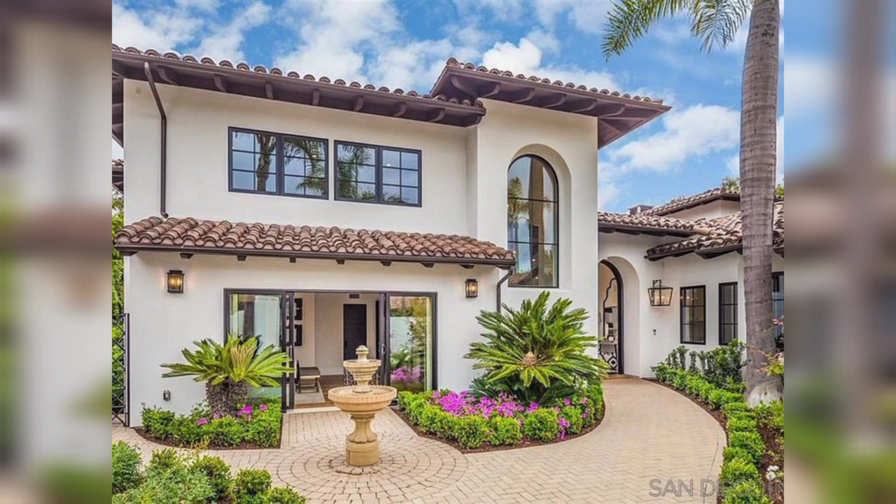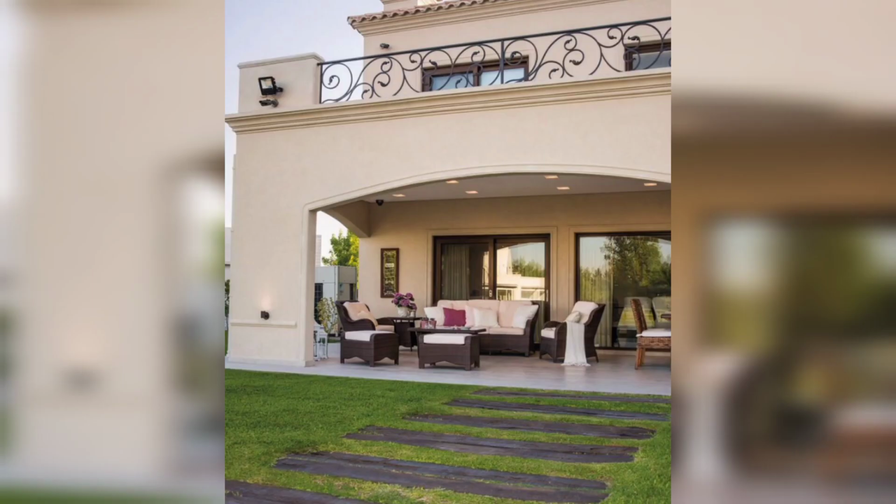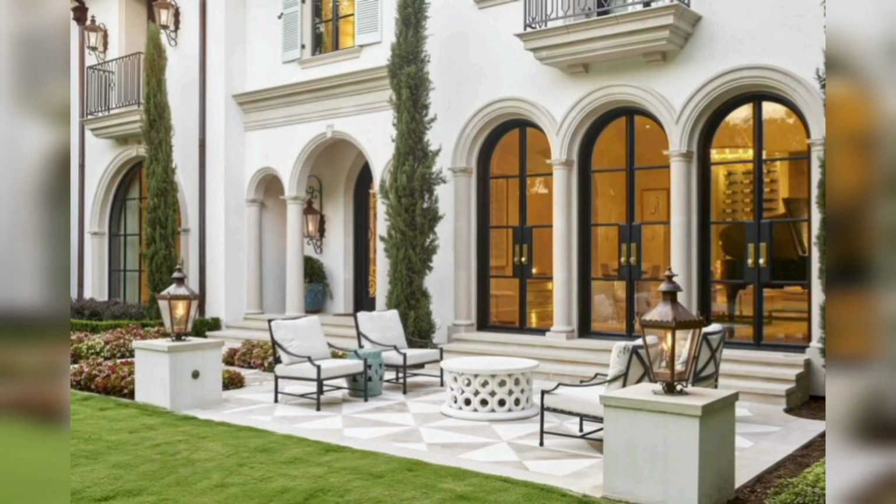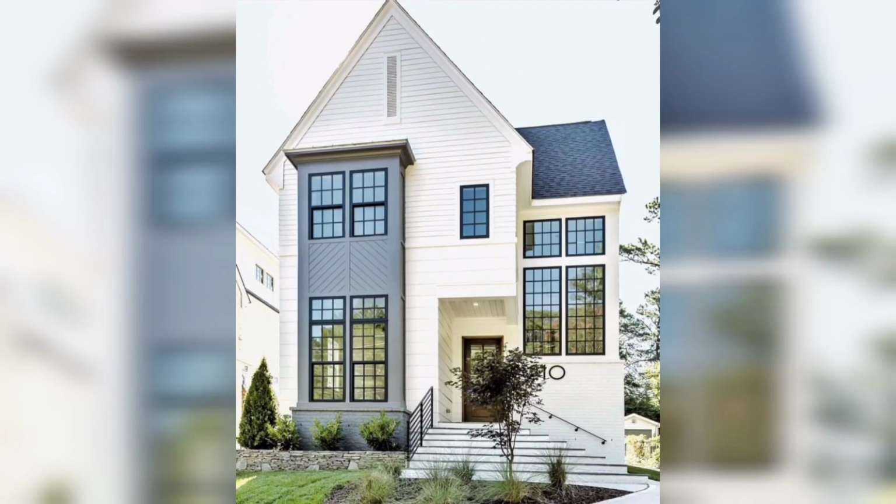In this video, we showcase innovative ideas such as incorporating eye-catching landscaping elements, utilizing unique exterior color combinations, and adding architectural details that make a statement. We also explore how using specific materials and textures can create a cozy and visually appealing exterior.